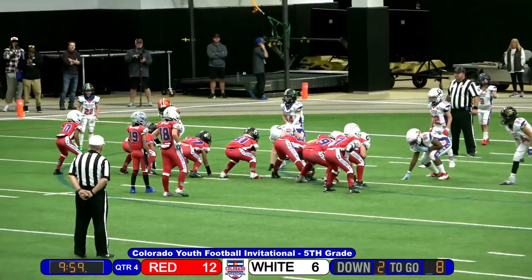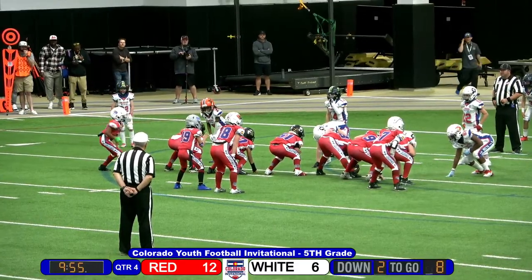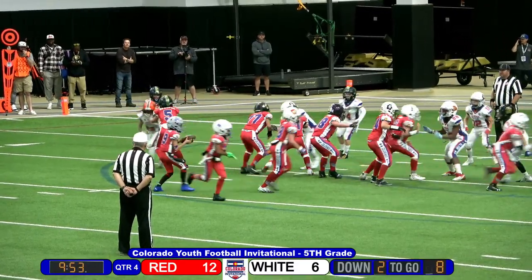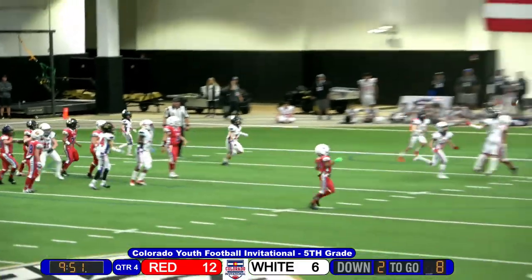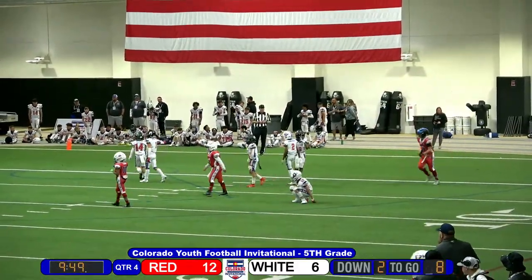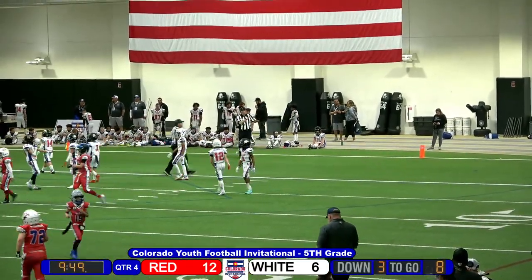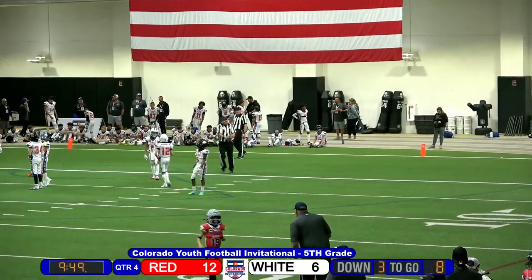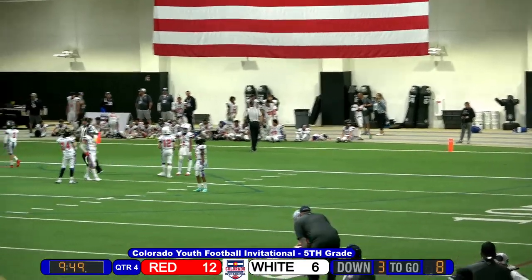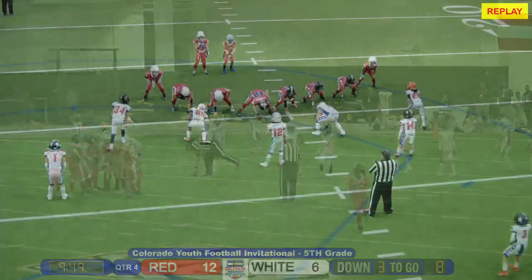Second down from the 8. Bronner barking out signals, clapping his hands. There goes Tenner in motion. Bronner throws in traffic, and almost a turnover. Man, if I'm Romello Henderson right there, I'm begging for one of those. I'm thinking to myself, I'd like to have that play over again so I can have the first pick six in the history of the CYFI.